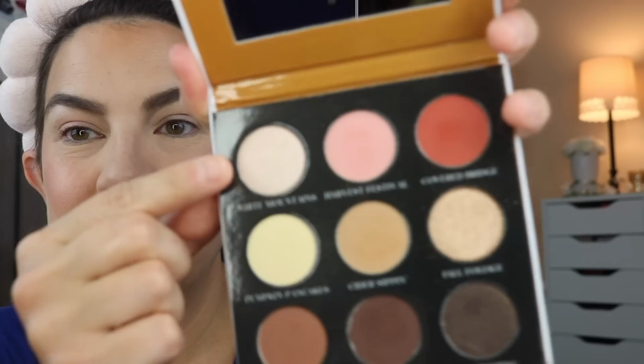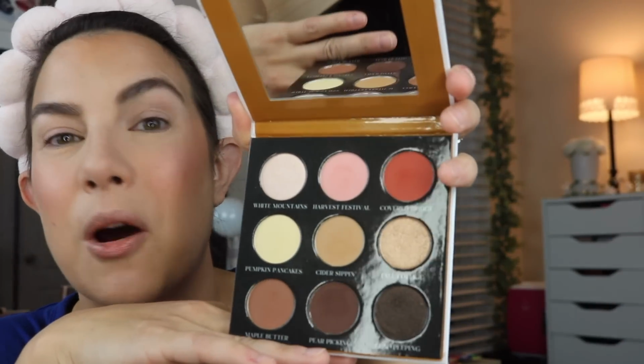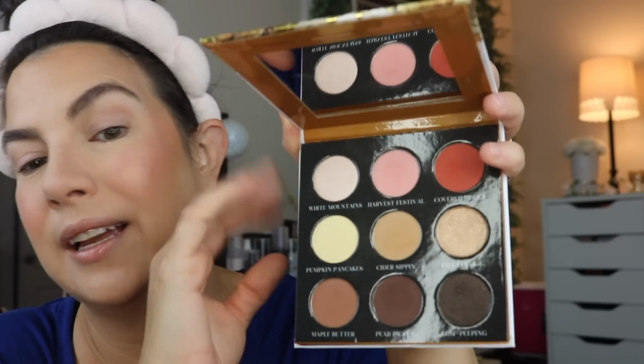So this is heavier on matte than shimmer. This is a shimmer here, and we've got shimmers right there, but everything else is matte. And you know, Sydney Grace does not miss on formula. It's just a matter of, do you like the color combo or whatever? And I really do like this. It's not just because fall's in the name, guys. I really, really like it.